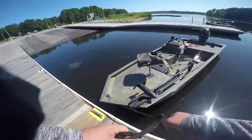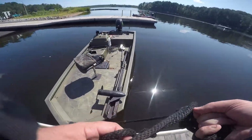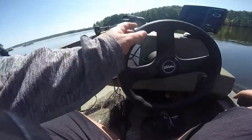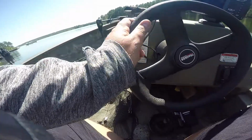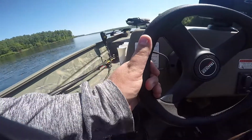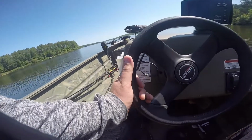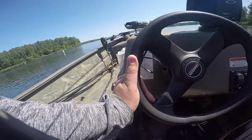There's bass up shallow. All right, guys, let's do it. Wake zone. Oops.